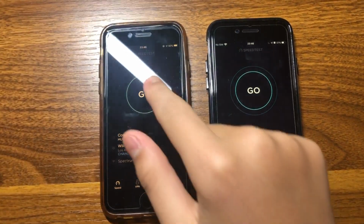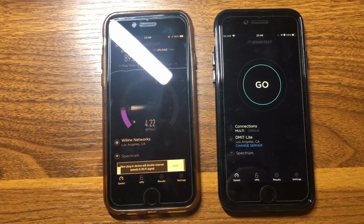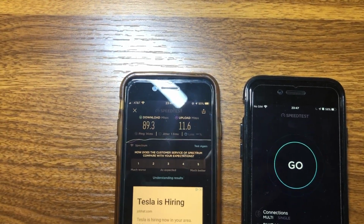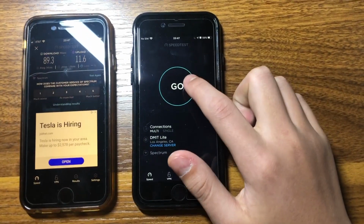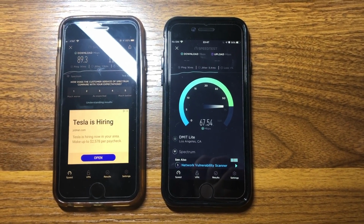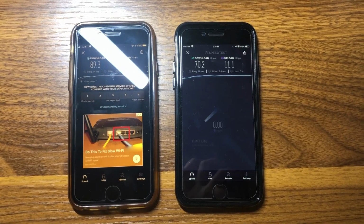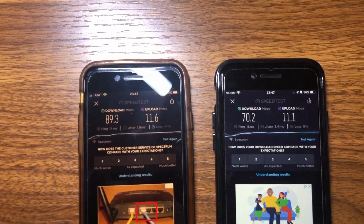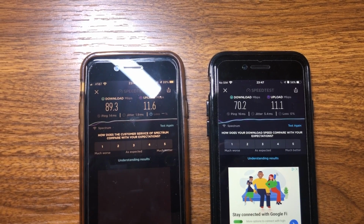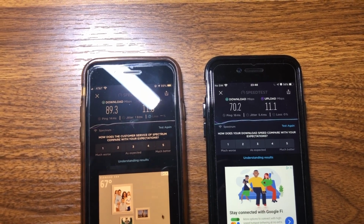Okay, so here we go. We'll test it out on the 8 first. Okay, so 89.3 and 11.6, and now let's do it on the iPhone SE. And look, the SE is actually slightly slower than the 8. That's unsurprising because, well, my router doesn't even support Wi-Fi 6. So yeah, this test is pointless, but the next test is not gonna be pointless though.